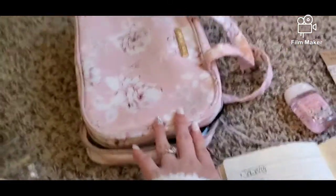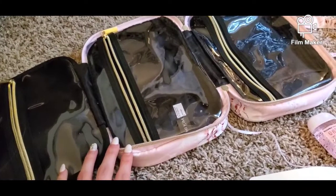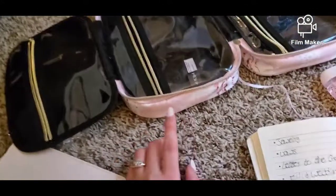This is the bag that I plan on putting my emergency kit in. It has all these little pockets. It's like a toiletry bag, and it's so much easier to carry around with me instead of a bunch of little small bags or just this one, because not everything's going to fit, and I don't think it would close all the way, so I'm going to use this one.